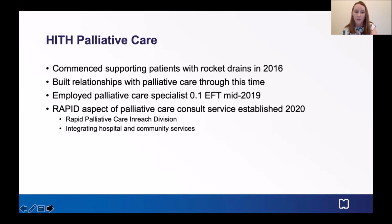I've been fortunate at Monash that both the HITH service and the palliative care service have had a mutual interest in each other and how they can help support palliative care patients receive care in the community or their home setting. HITH at Monash first started supporting patients with rocket drains back in 2016, and they've really just continued to build relationships between the 2 departments throughout this time.